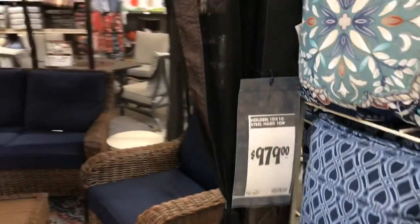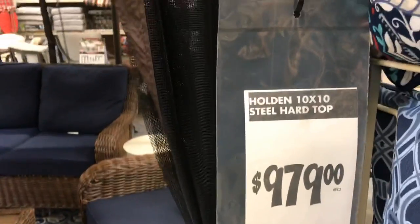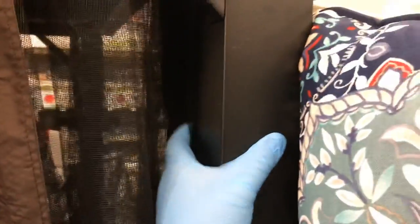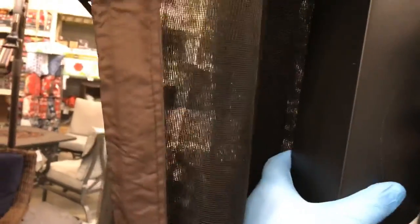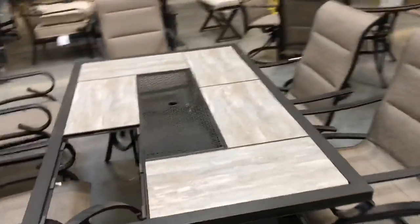This gazebo here, hardtop, $979. It's a 10x10. Those are great. We own some of that furniture. I'll tell you, it's nice. It's a nice set. It's got a 4x4 post here. It's pretty solid. It's steel. It's hollow, but it feels solid and it doesn't move around like the Costco one. This is pretty sturdy. Just had a customer say she has the same stuff and she's happy with it.